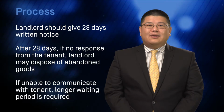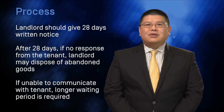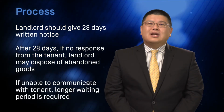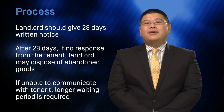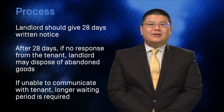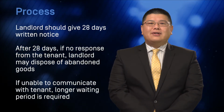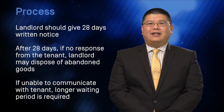Alternatively, if the landlord, after reasonable attempts at notice, is unable to locate or communicate with the tenant, then the landlord can still dispose of the abandoned goods by waiting for a longer period to expire. The period required to pass, counted from when the goods became uncollected, is either 60, 90, or 180 days, depending on whether the goods are low, medium, or high value.